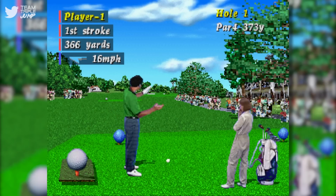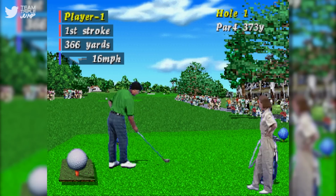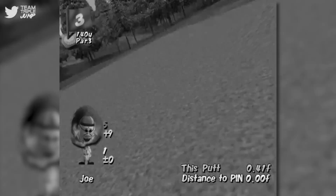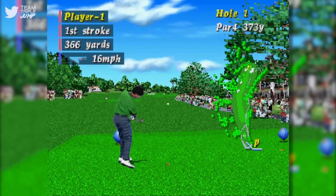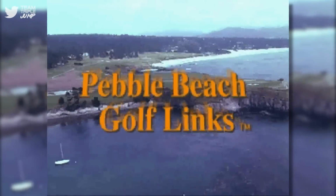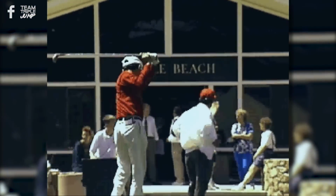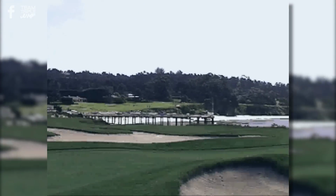Oh yeah, here we go, sports time! I've played a golf game before. There is a very real risk posed to camera operators, but I've never watched golf, so I'm going to give this everything I've got. Pebble Beach Golf Links is a port of a 3DO game from the year prior and graces us with an intro so spectacularly white that you can see it from space.